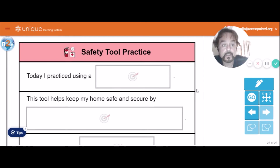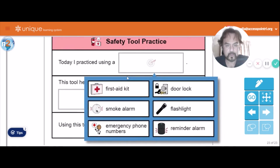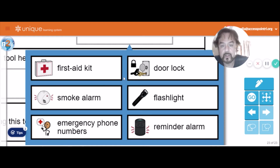Safety tool practice. Let's check this out. Today I practice using a what? Oh, yes. So this is something that you can do at home or we can do in school, which we'll probably do today in school. We could practice. What could we practice using in school? We could practice using a flashlight. Or we could practice using a first aid kit. Why don't we try using the flashlight? I think that would be a good thing. Or, yeah, let's do the flashlight.